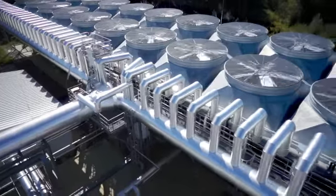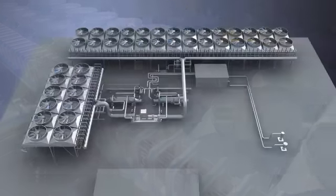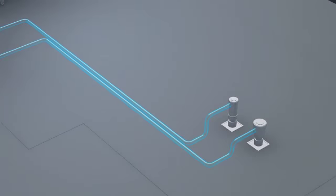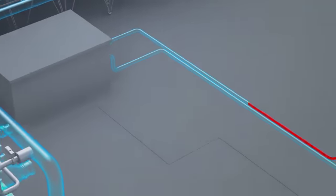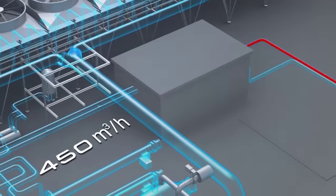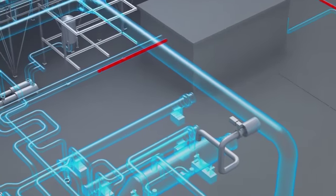Let's take a closer look at the route followed by the geothermal water within the process. A submersible pump pressurizes the water in the production well to feed the ORC cycle at a temperature of 140 degrees Celsius with a flow rate of 450 cubic meters per hour.